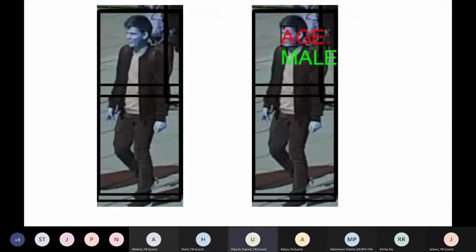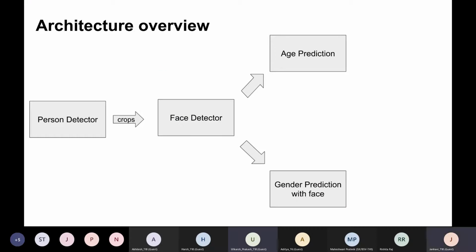Again, this is an example where the person detector is able to detect the age. Next slide. So our architecture after just this step is that we keep the age and gender classification architecture the same, but instead of passing the frame directly to the face detector, we pass it through a person detector, get the crops, and then pass those crops to the face detector.